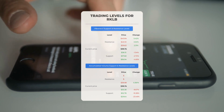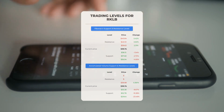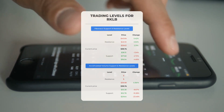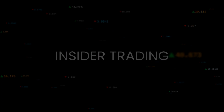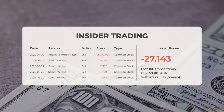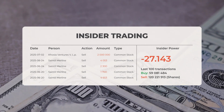On the downside, Rocket Lab encounters its first support level at $35.38. If this support level holds, it could serve as a good entry point, anticipating a rebound. The combined average rating for Rocket Lab from various analyst sources is categorized as a strong sell.